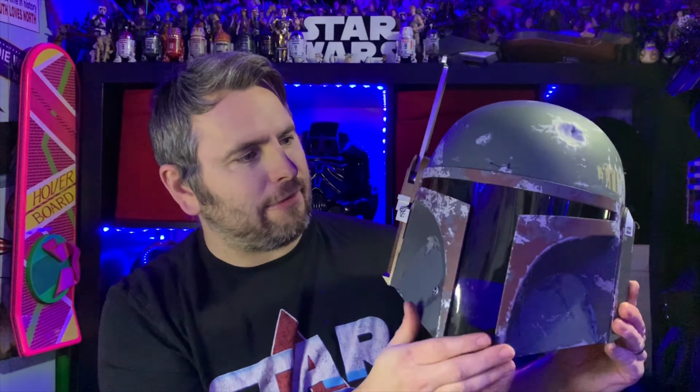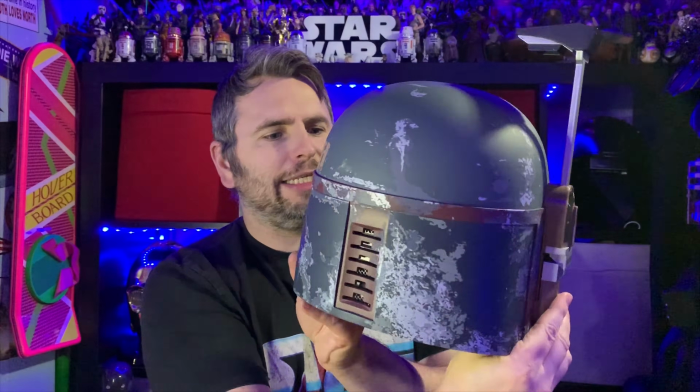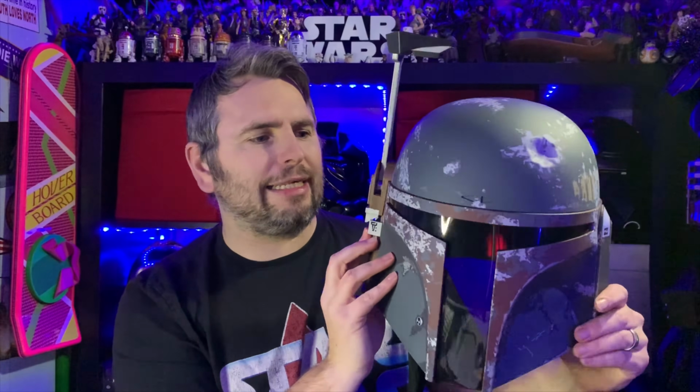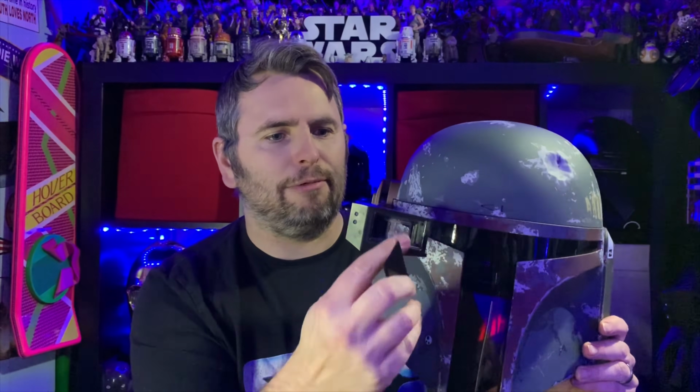Just the detail on it is incredible. You can see there, look at the wear and tear on this. And it's based on that Empire Strikes Back helmet. It just looks incredible. And it has a few electronic features. You can push this down and this bit lights up. You can remove that bit and see the little target in there.